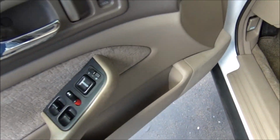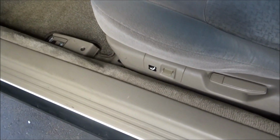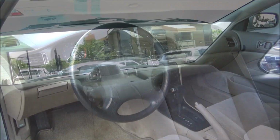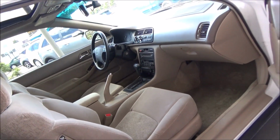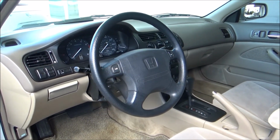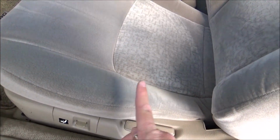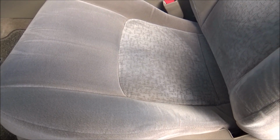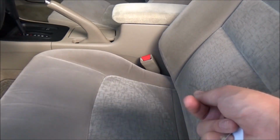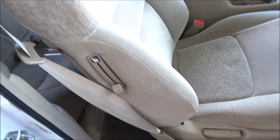Storage on the door panels. You have power windows, locks, and mirrors. This one has the ivory interior color scheme, and this EX has the standard cloth seat upholstery. The driver's seat is partially power, partially manual adjusted. Your only power adjustment is for the seat height. All the rest is manual. And you do get manual lumbar support on the driver's seat as well. While the front passenger seat is fully manual.